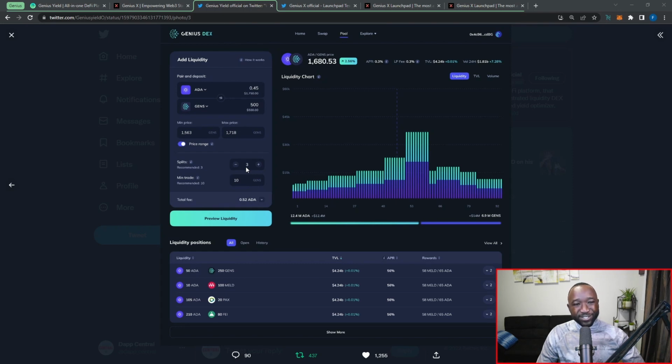So this is what makes this so cool, and I'm just so excited to be talking to you guys about this, right? So right here, it says how many times we want to split our liquidity. And so if you want to maybe split it over 10 different transactions, we can do that, right? Or if you maybe just want to dump everything, you can do that as well. But we have not had this opportunity or this feature on any other DEX yet. So this is going to be a first coming to Cardano. So shout out and huge congratulations to the Genius Yield team.